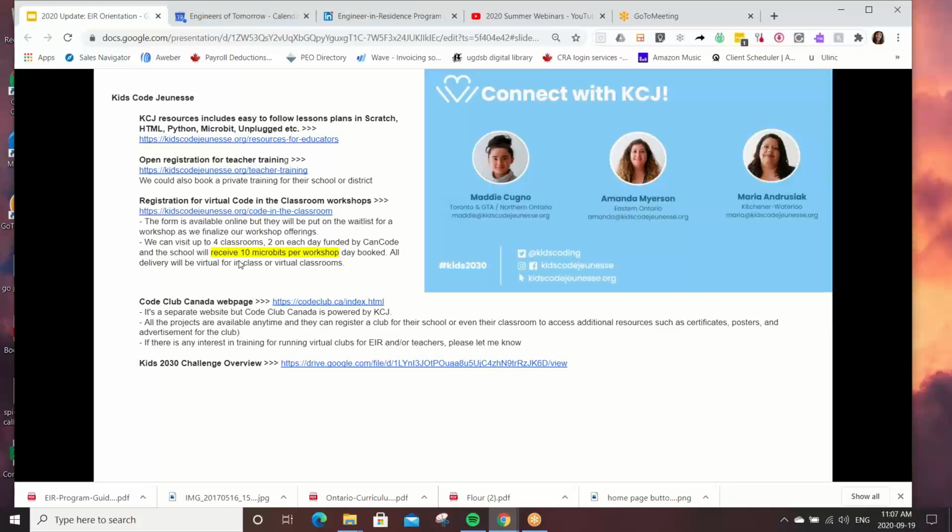So if you're not familiar with micro:bits, they're an awesome little tech tool that you can use. That's a $200 value, and they're just going to give them to you for free. Plus, they're going to deliver a workshop with your class. So again, engineers and teachers talk, think about how you can support each other, reach out to Kids Code Jeunesse. And I highly suggest signing up for one of these. Their CanCode grant goes until March 2021, so try and get one of these before it's too late.